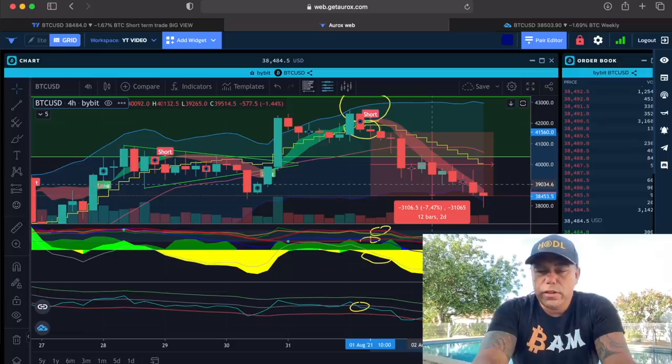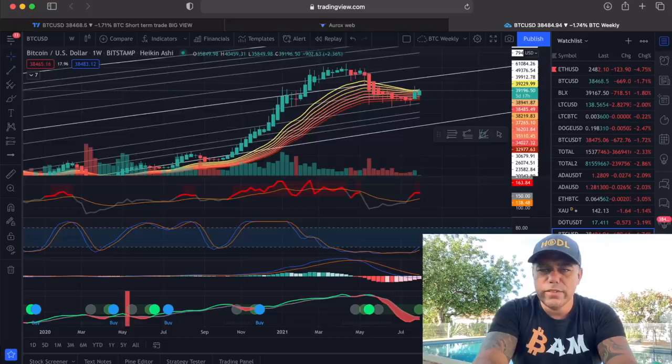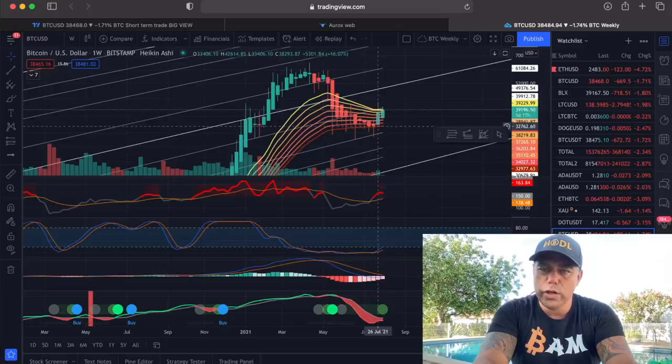Okay guys, let's jump into the next chart. BAM, over here. This is zooming out. This is now the weekly chart, and in the weekly chart we can see a lot of stuff. We can see that we touched the bottom of the EMA ribbon. We found support. We are moving up. And now we need to break the top of that EMA ribbon.